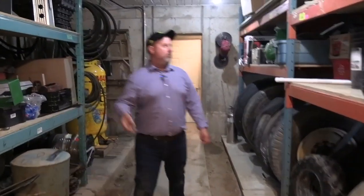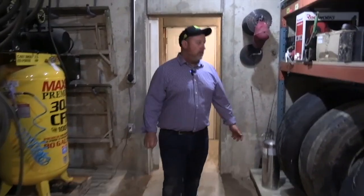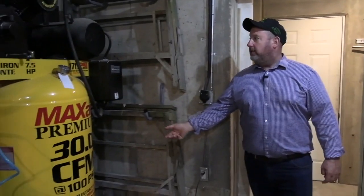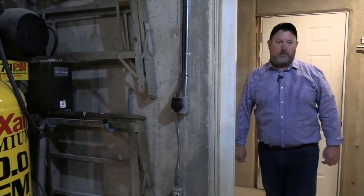Like I said, I didn't want that stuff in the shop. I wanted to keep it out where it wasn't taking up space. Our air compressor is also in here, so we don't have to listen to the racket of it going off when it starts. We still have all the farrowing rooms here.